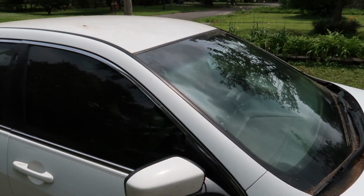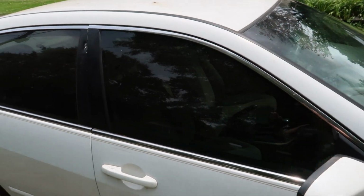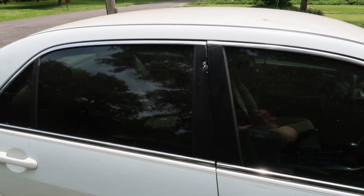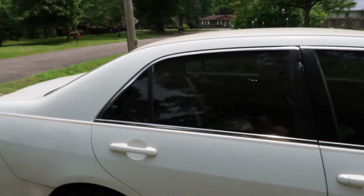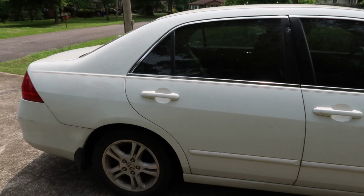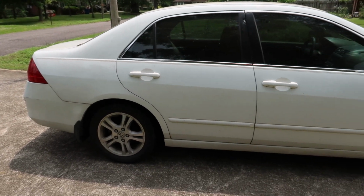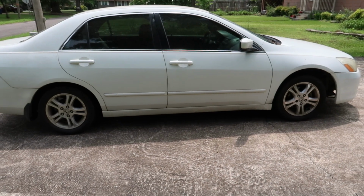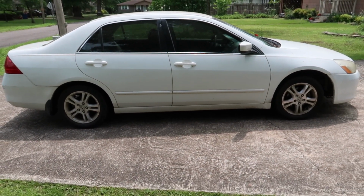It's got like 190,000 miles on it, and it had a little accident. She had run up on an embankment and bent the passenger side drive axle back, and it's rubbing a little bit right now, and you can see it's a little dirty. It's been sitting for a while. And you can see that front wheel is definitely bent back, so we'll definitely have to address that.